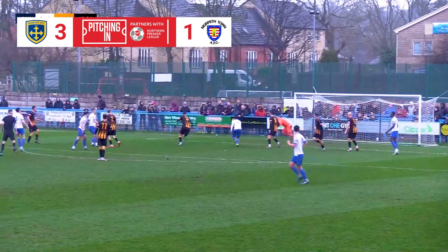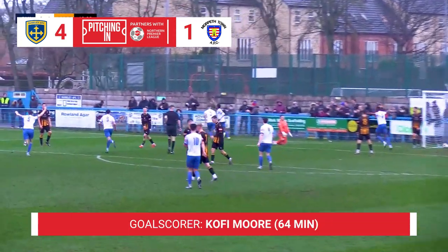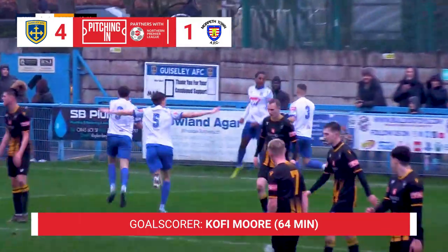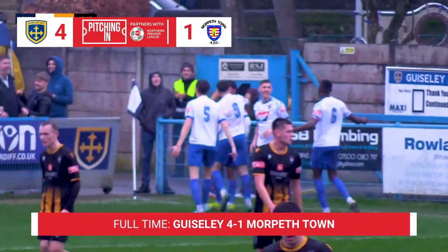This is fun. Corner was taken short, and now Kofi Moore's rounded the keeper, and stuck it in the bottom corner. The corner was taken short and eventually the ball fell to Kofi Moore, who rounded Lawson at a really tight angle.